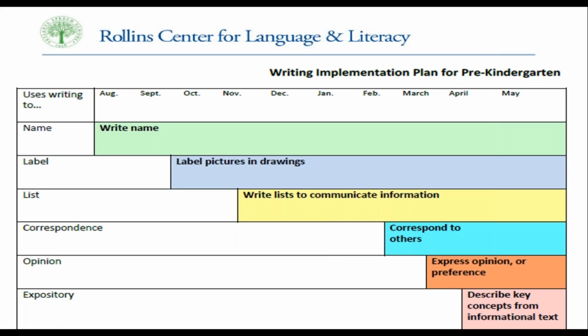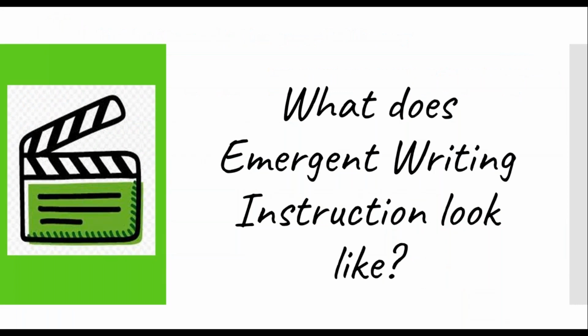We can then practice writing lists to communicate. And this may be done in the classroom with the teacher. Then we might even move on to corresponding with others, so have the children practice writing a note to one another. Afterwards, we can work on expressing opinions or their preferences, where they're able to vote on things and stuff like that. And then the key concepts from informational text.